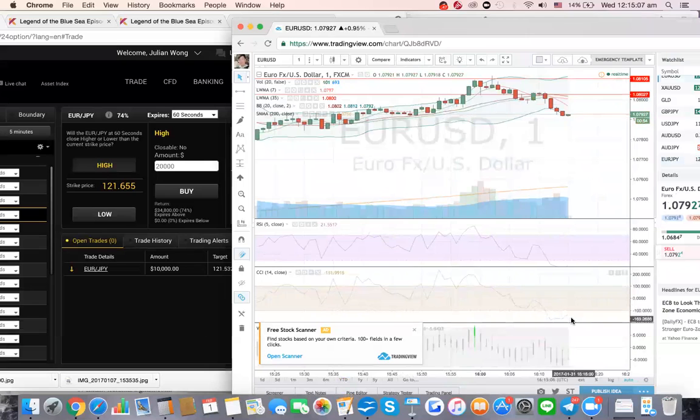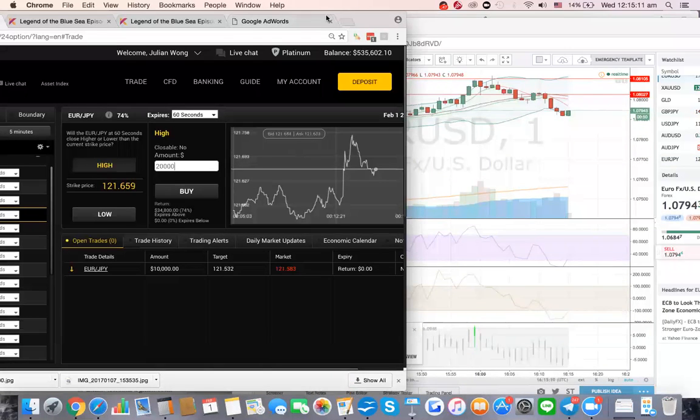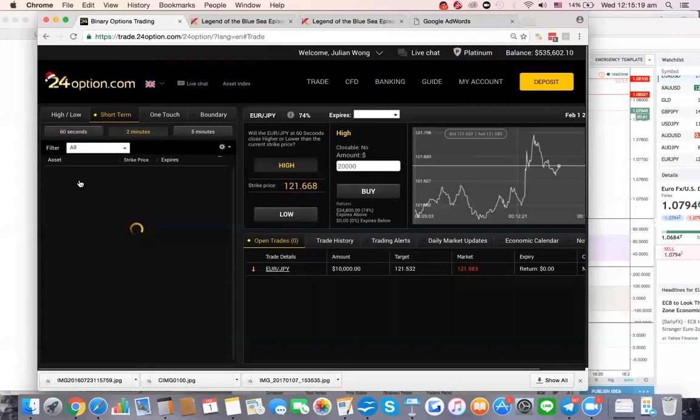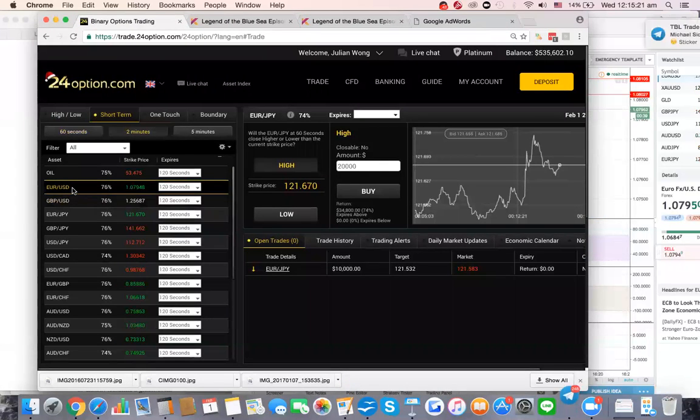I think we can catch a reversal quite soon. Like here, 2 minutes call, Euro USD. Might be a bit late, so just go conservative size.